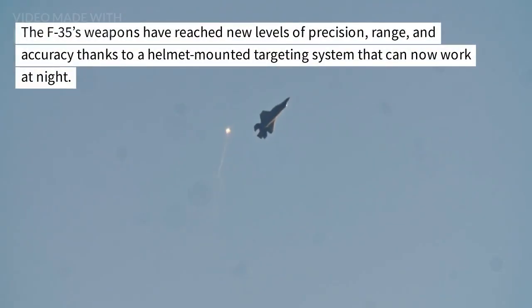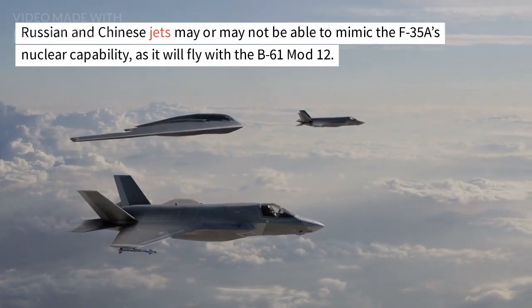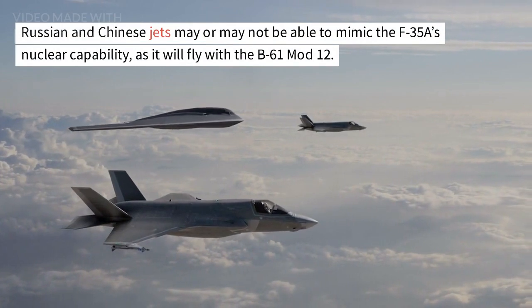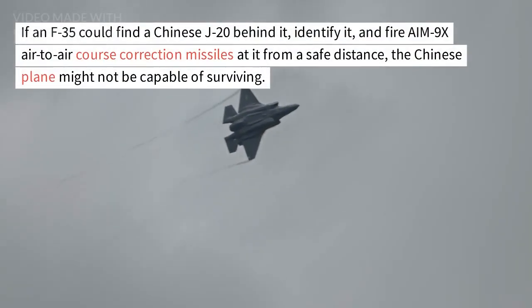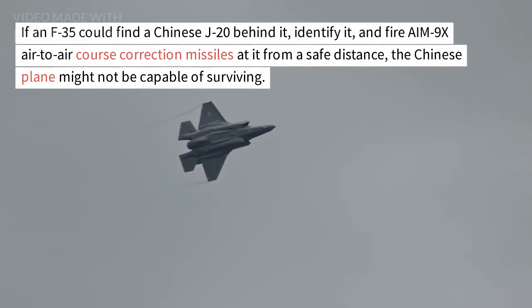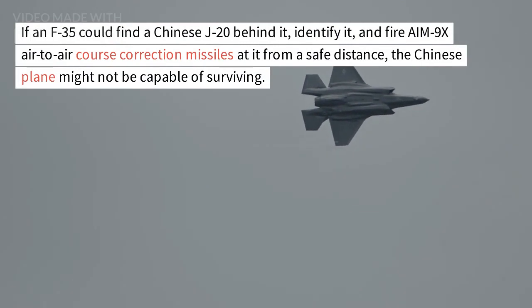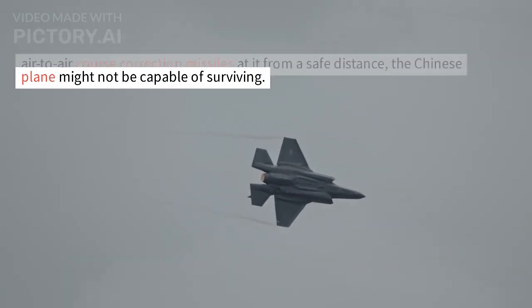The F-35's weapons have reached new levels of precision, range, and accuracy thanks to a helmet-mounted targeting system that can now work at night. Russian and Chinese jets may or may not be able to mimic the F-35A's nuclear capability, as it will fly with the B-61 Mod 12. If an F-35 could find a Chinese J-20 behind it, identify it, and fire AIM-9X air-to-air course correction missiles at it from a safe distance, the Chinese plane might not be capable of surviving.